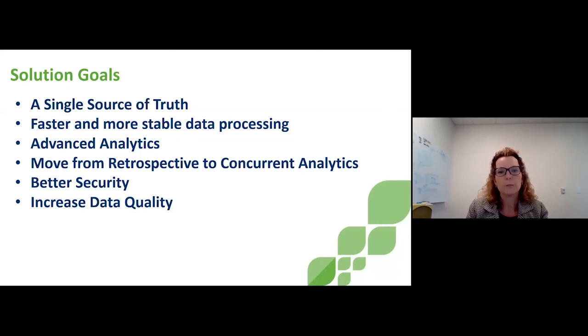I told you our environment went down a lot. It needed to be up. We needed to be a tier 1 application so that our users could use their data to make business decisions. We needed to move to advanced analytics. We weren't able to because we didn't have real-time data. You can't make clinical decisions 3 days later. You really need to be at point of care to impact the work that we do, which comments on this retrospective to concurrent analysis.